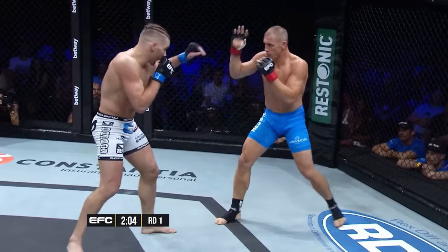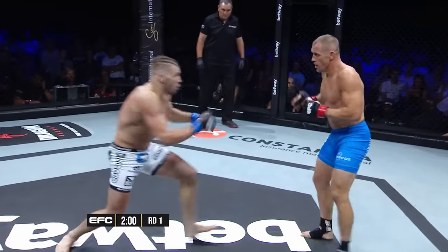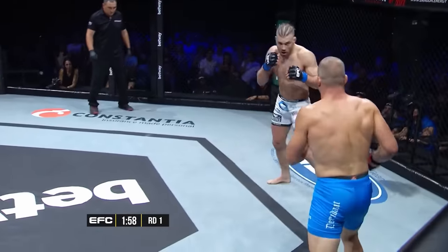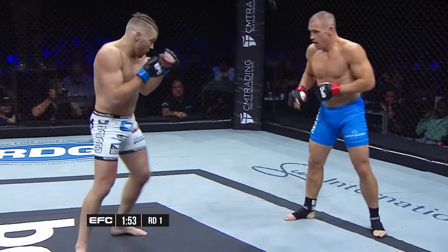But that gas tank empties pretty quickly when you come into one of Stillnox's right hands, and that's why they call him Stillnox. He will put you to sleep. Look at the size difference between the two. He almost thinks about the jumping Dricus knee. Dricus is so big at middleweight, isn't he? Yeah, he is huge at middleweight.